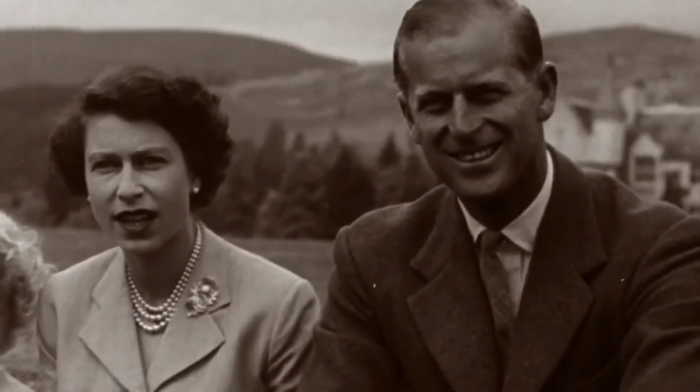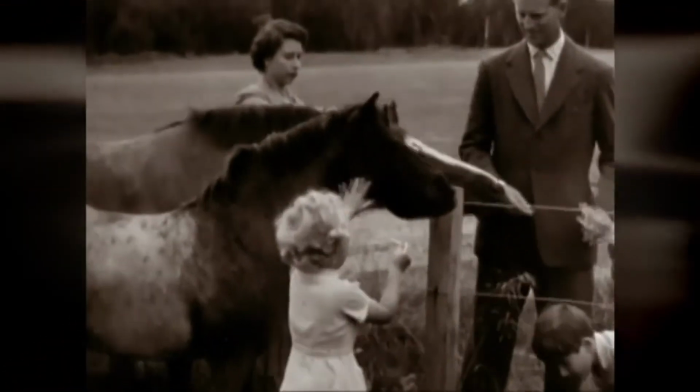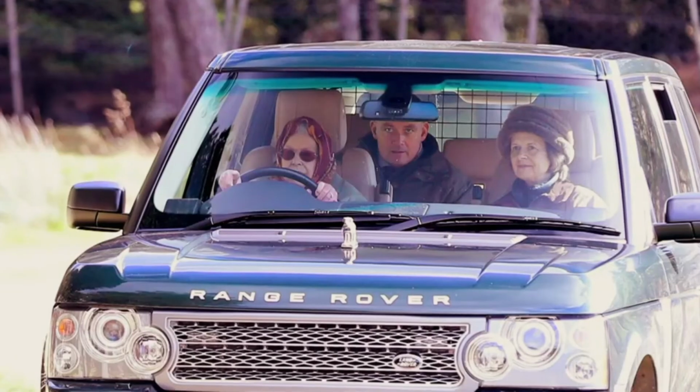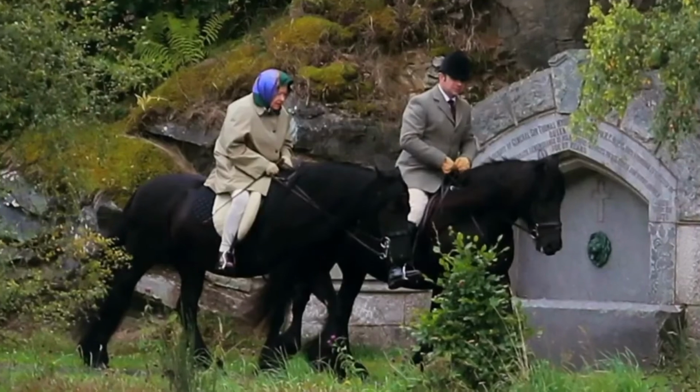We know that the Queen and Prince Philip absolutely adore Balmoral. They've both said publicly that they feel they're most relaxed, that they can really switch off there. They both love the outdoorsy lifestyle, all those pictures you see of the Queen with the headscarf on, driving her Land Rover around, full of dogs, riding her horses, walking in the glens. That is the place I think that she loves the most.